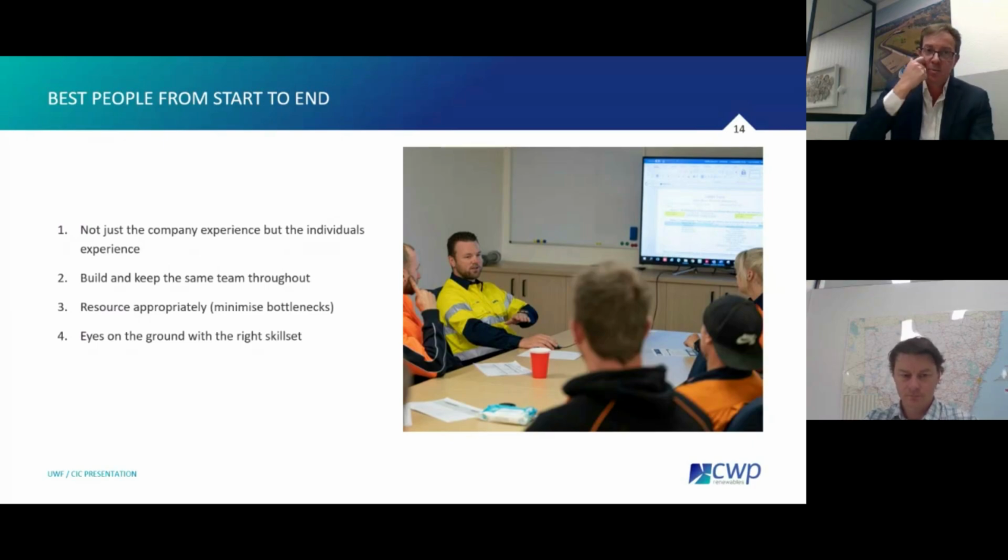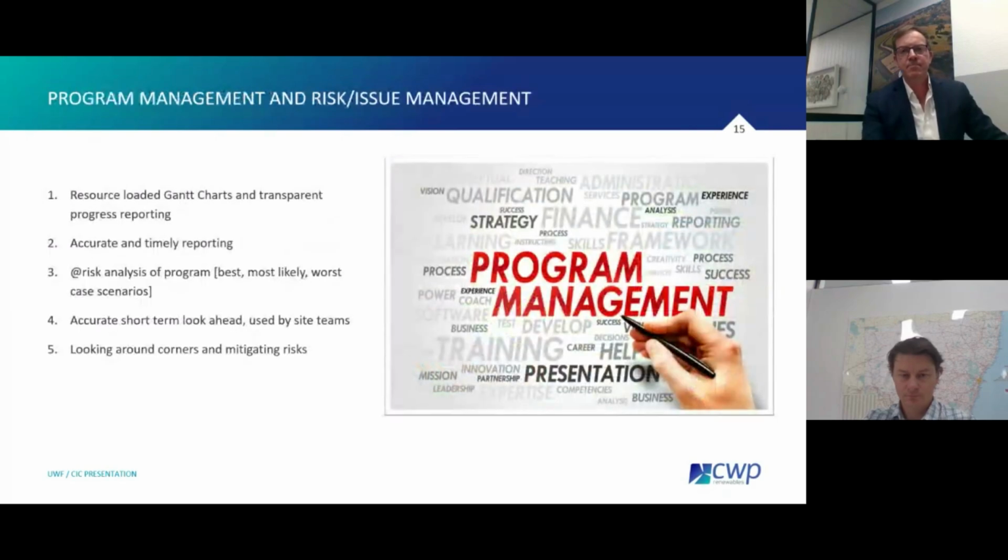The next one really is around, do you want to jump to the next slide, Matt? Is around the program. So we want to see resource loaded Gantt charts. We want transparency in that process. It's very difficult from a client's perspective to monitor the works and have confidence in the milestones and the deliveries if we're not seeing that level of detail in the programs that are being presented to us.